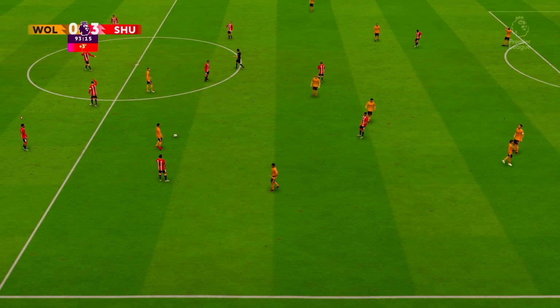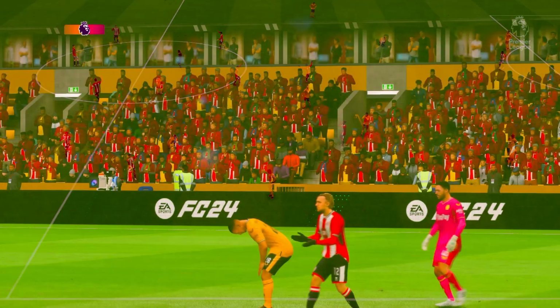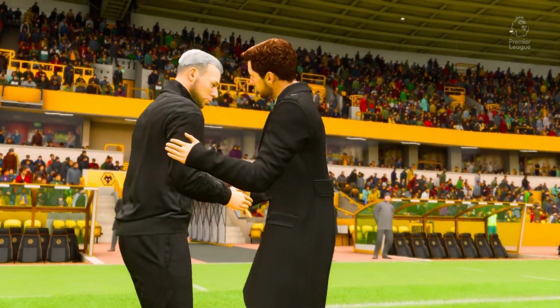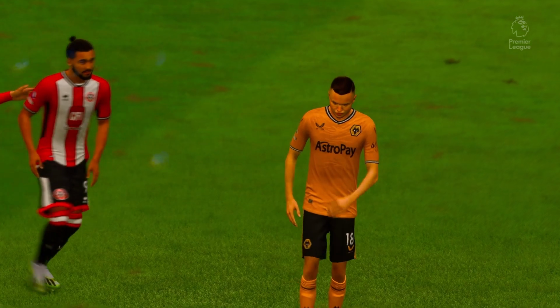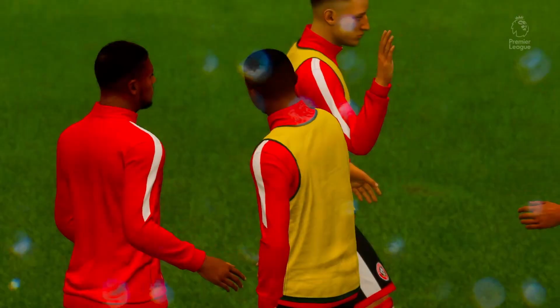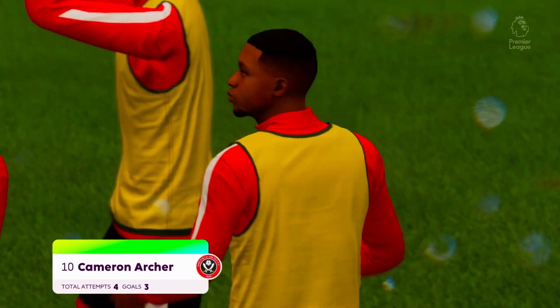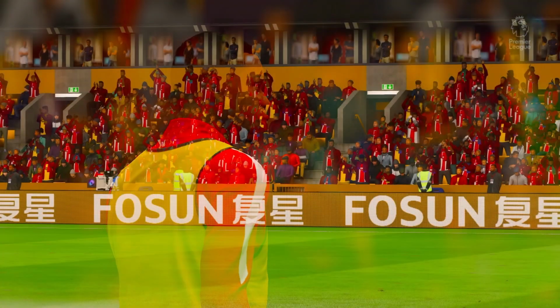Yep, there is the whistle. Convincing win, and after we got the 3rd, we were able to make some changes, see the game out comfortably, and it's a good win away at Wolves, of course, struggling down at the bottom of the league, and it does look like they will be heading down to the Championship. Potentially a couple of players in that team that I wouldn't mind taking a look at for next summer, but a hat-trick for Archer back amongst the goals, and Sheffield United with another 3 points on the board.